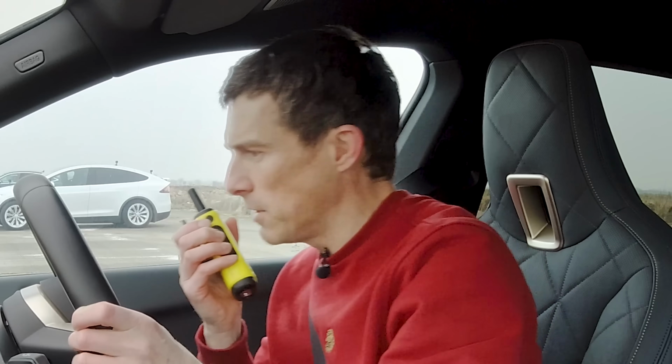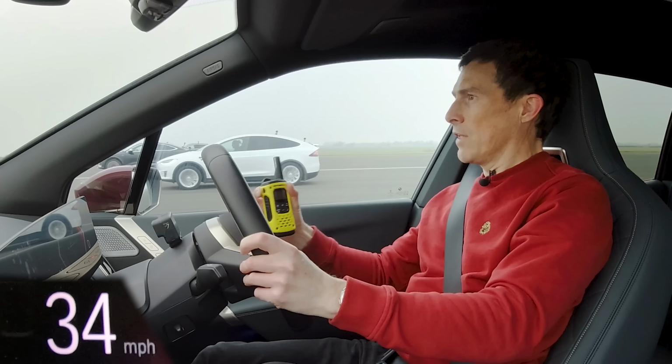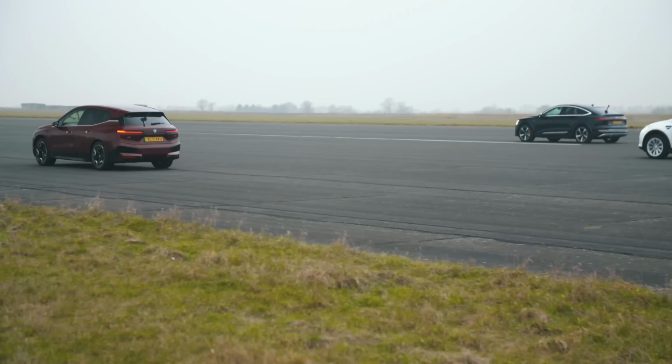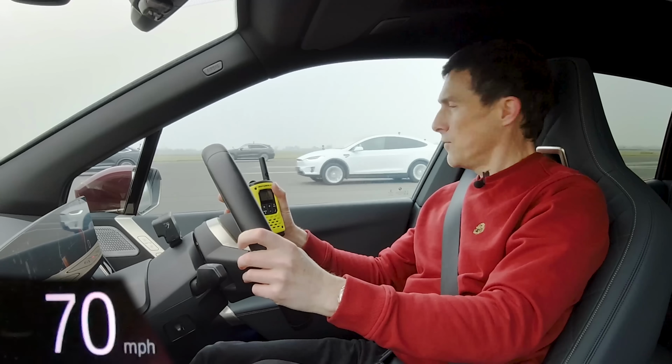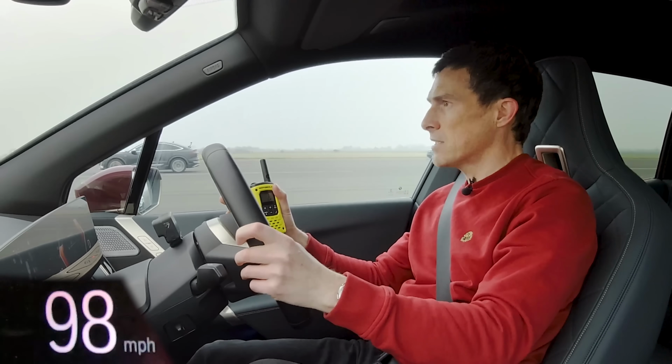Let's do this first one though, from 30 miles an hour. With me, people, with me. 3, 2, 1, go. God, that Audi takes off. It's first to the quarter mile because we were so close to it. Dropping the Tesla and the Mercedes.